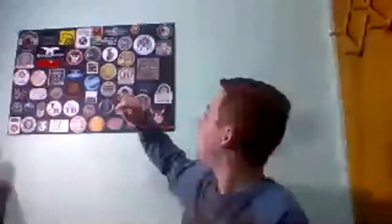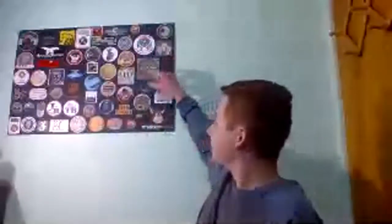So yeah, there are some spots here for some of these little guys. There's a spot up here. I could probably fit a couple of these little square ones here if I get any more. But then we're gonna put another poster board here so we can continue to add the stickers. I got 10 coming in through some trades.